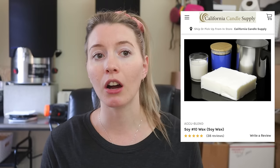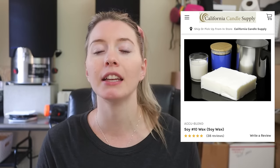So let's first start out with the supplies and the materials that I use to actually make my products. So these are my candles in both sizes, as well as my wax melts. So for my wax, I do use soy 10, which is also called AccuSoy number 10. And thankfully you can actually get it at a few different candle suppliers now.